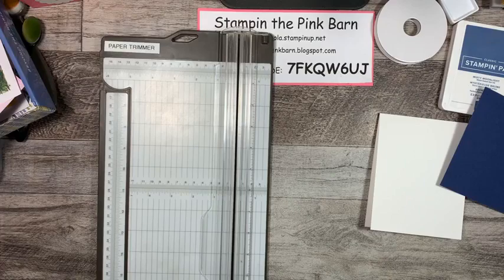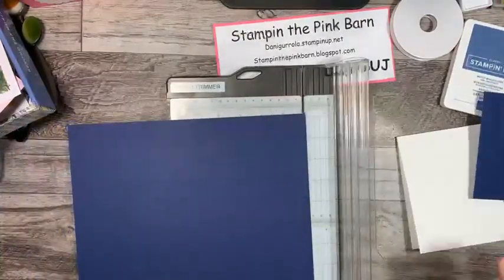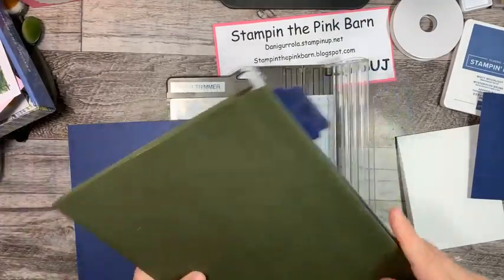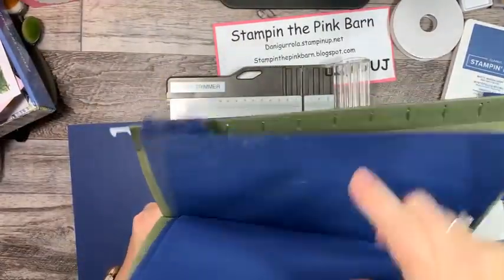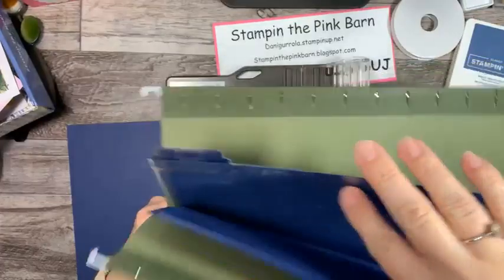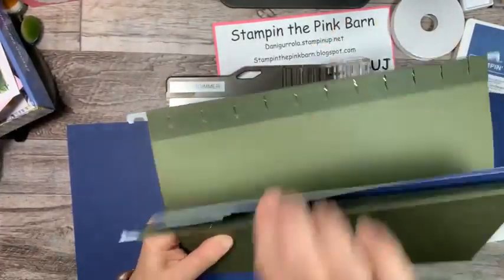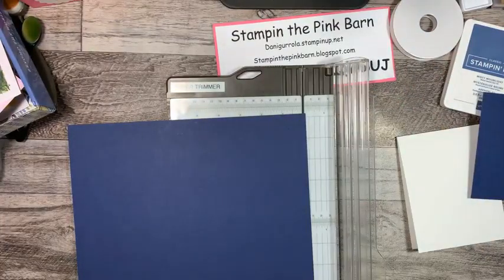So I've done the filing cabinet method for all my designer series paper, and let me tell you, it has been a life changer. I just have my little file folders. Let me show you guys really quick. I have my little file folders that I got off of Amazon, and then I just do one that I put in like a paper protector, and then I just make a little label, and then I just throw them in there. So when I flip through them, I can see all my little labels and know which color I need to pull from.